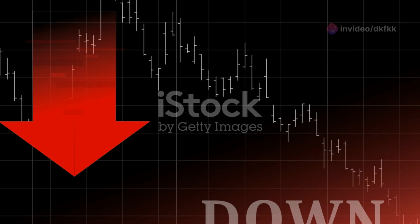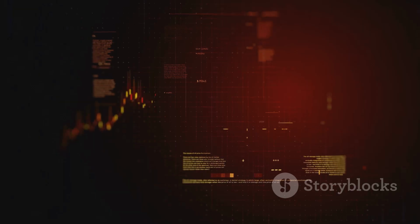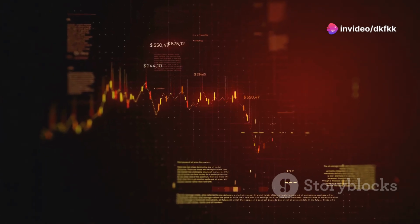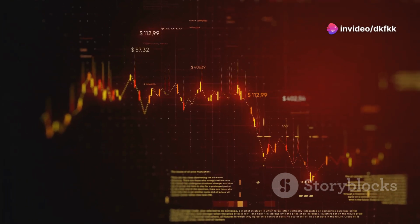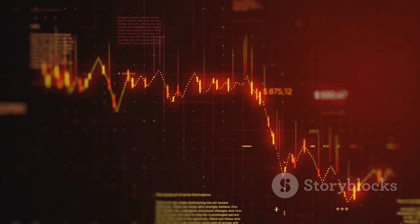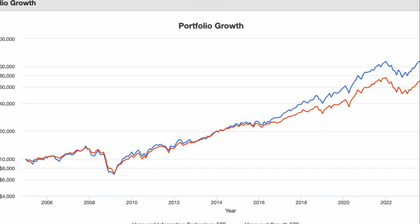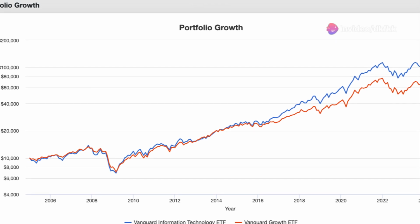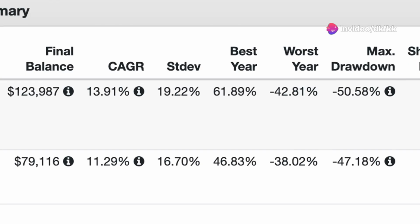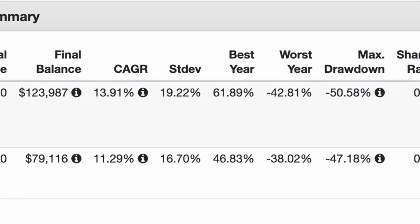However, risk doesn't only come in the form of standard deviation. We also have to consider drawdowns, or the peak-to-trough decline during a specific record period of an investment. Both portfolios experienced significant drawdowns, with the Information Technology ETF at a 50.58% drawdown and the Growth ETF at a 47.18% drawdown. These figures remind us that even high-performing ETFs can experience substantial declines.